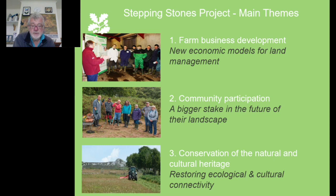The next element is community participation, and in South Shropshire there's lots and lots of people who want to do things, plant trees, plant hedgerows, look after meadows, and we've been able to bring people together. We've been able to put in bids for resources and bring sizable amounts of money to supporting these community groups.